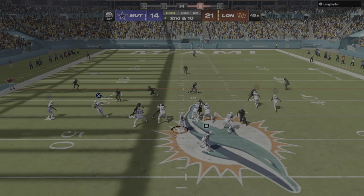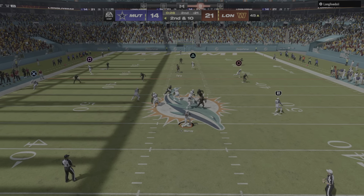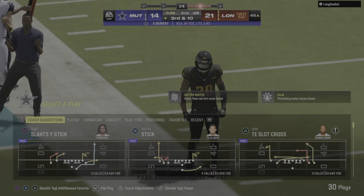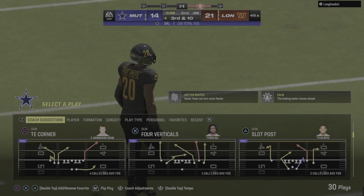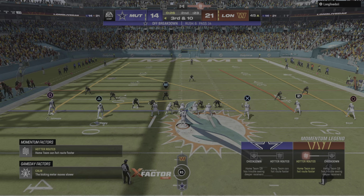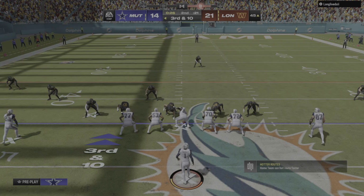It downfield to try and pick up bigger yardage. Another throw on second down, and this one incomplete as well. They certainly thought he had an open look beyond the first down marker to his receiver, but they just couldn't connect, and that will send them back to the drawing board.